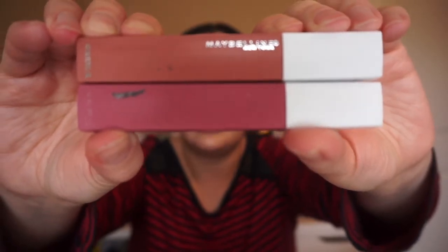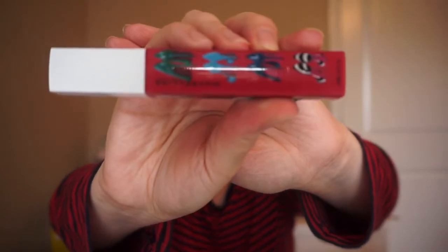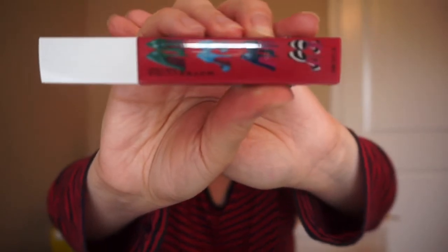Very, very nice. I think these are great drugstore liquid lips. They stay all day. They don't budge. They don't move. So yeah, I would definitely check those out. And then this is Pioneer. Packaging is very, very cute. It's like a red tone. Keeping that one as well.